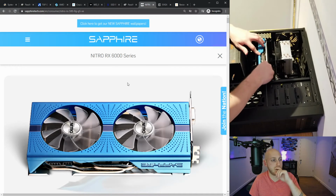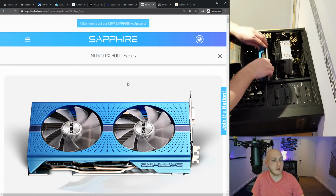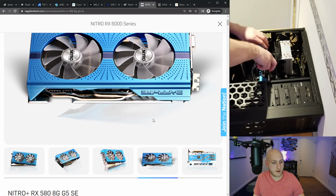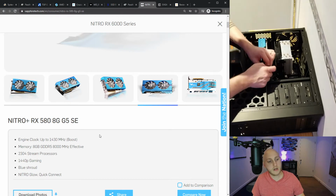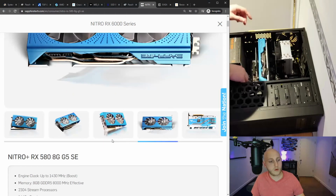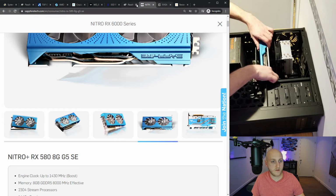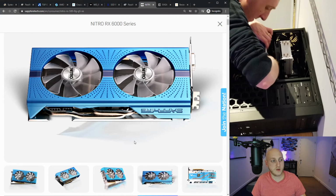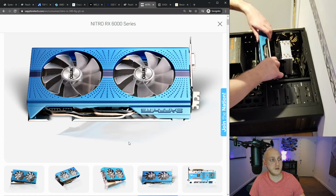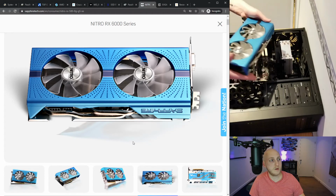This I upgraded like a year ago or something, I guess, or maybe 2 years ago. What are they calling it here? The Nitro RX 580, 8 GB. It's actually not terrible, this RX 580. I don't have the benchmarks for GPUs right here, but it's not near the top. I mean, the 2000 series and the 3000 series from NVIDIA often are on top, but it's still a pretty good card.